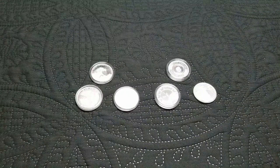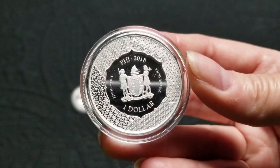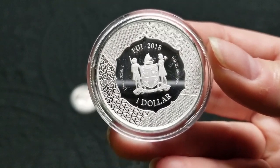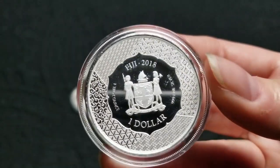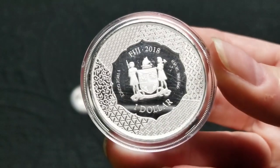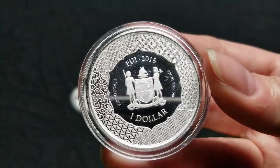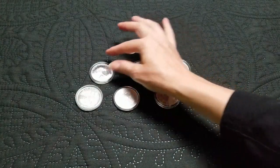Was that another Republic of Liberia one? No, that's a Fiji one, and it's from 2018. So if it's a series, there should be a 2019 and maybe a 2020. That's got some cool design on the background, I like that. I thought these were kind of interesting. Now, again, we didn't pay more than $22, $21 for these. So that's why we were scooping them all up. I just throw it in my big generic 1 ounce pile.